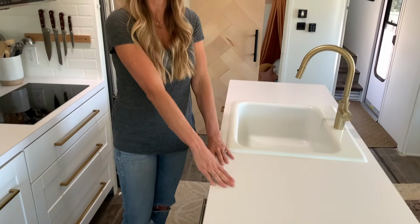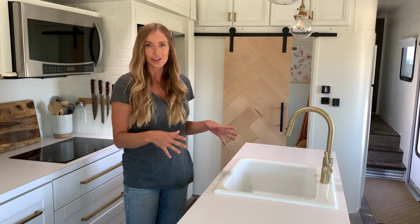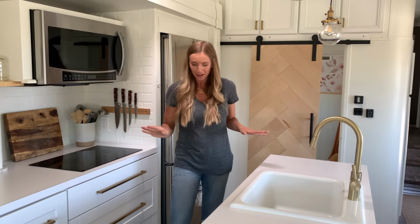We've lived in an RV before without a dishwasher, and the dishes just pile up, your sink gets full of them. It's a constant daily struggle. And so being able to put the dishes right into the dishwasher really helps. So we love the dishwasher that we added. We don't regret that at all.